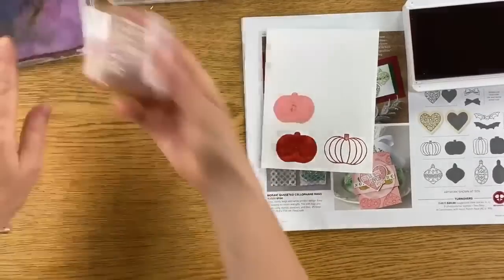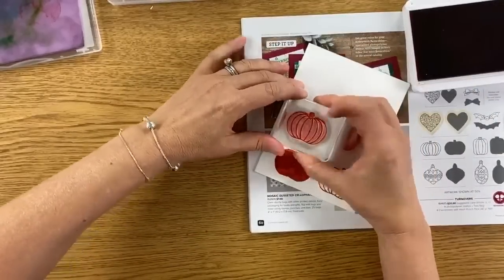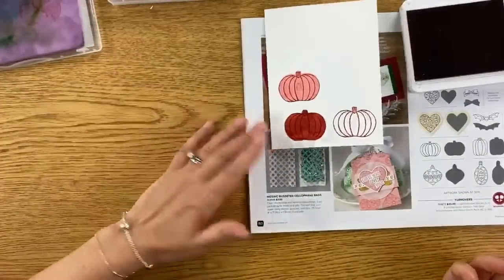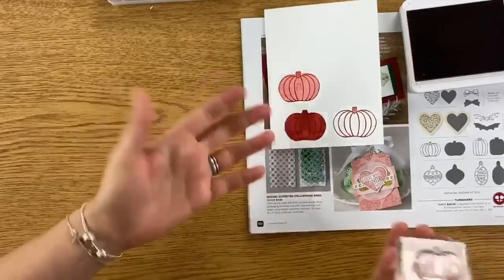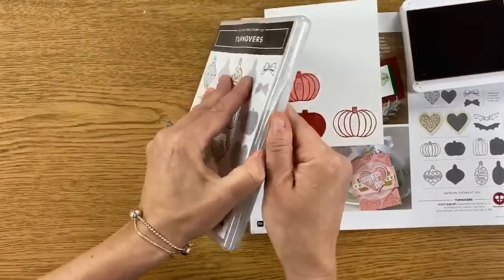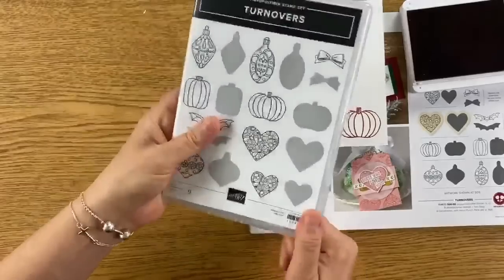And so now I'm going to clean it. I'm going to turn it over, and I'm going to ink it back up, and now you can stamp inside the pumpkin, right? And of course do different colors and things. But that is what our reversibles are. So if you've seen demonstrators talk about reversibles, that's what they are. So it's pretty cool. I mean, really, really cool. And just kind of another fun way that you can use your stamps.